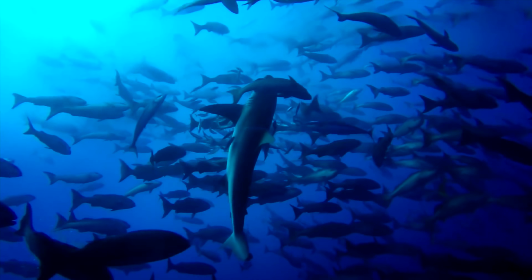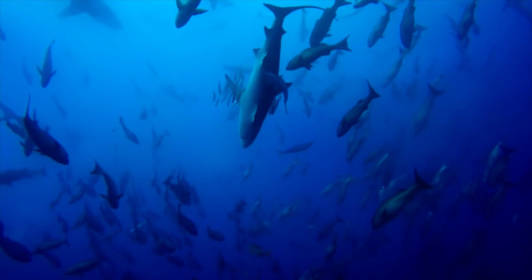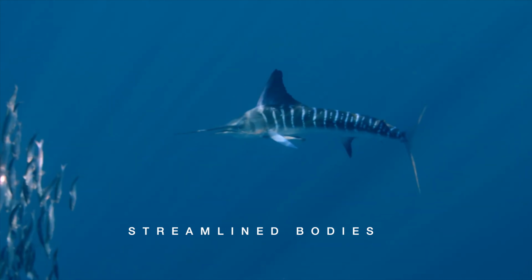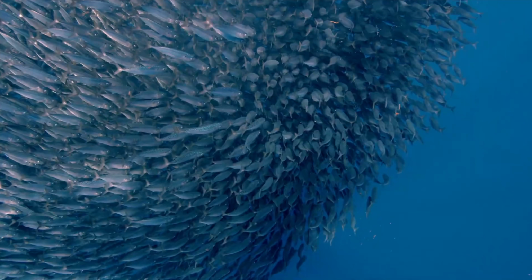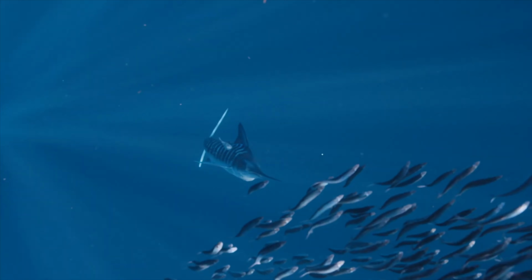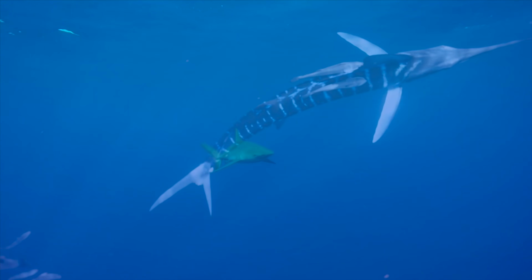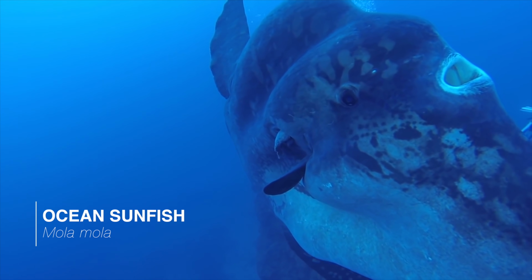Bluefin tuna, sailfish, and oceanic sharks, all adapted to be agile swimmers with streamlined bodies, capable of sustaining them on long-distance migrations. Many of these pelagic fish swim in schools in order to move more efficiently, and to protect themselves from predators, as there are no landforms to provide shelter. Other species are solitary, such as the large ocean sunfish.